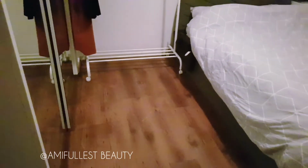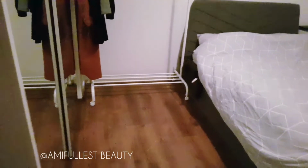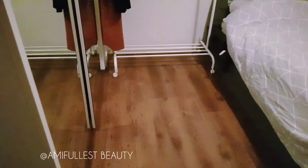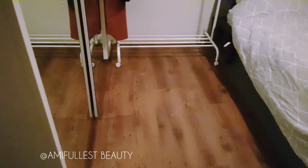Tell me, what do you guys think? Do you think I should put a carpet here or not? Let me know in the comment box, please. I want to know what you think. I saw this really nice white carpet, but then I thought, white carpets, me, mother of 3 children, is it going to work? I thought, you know what, let me just give it a try, but I'm not really sure.